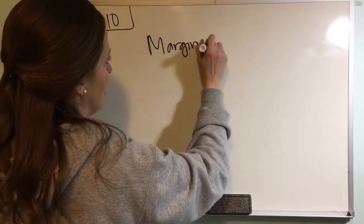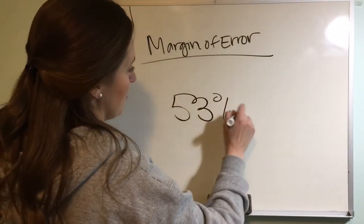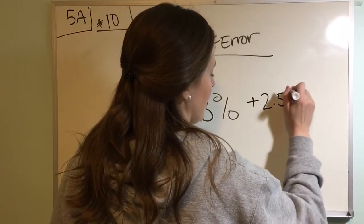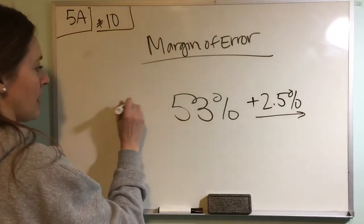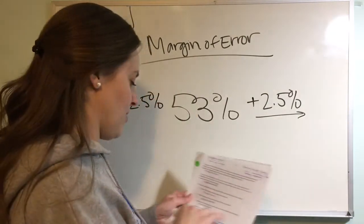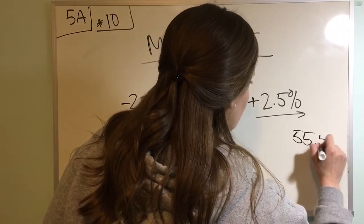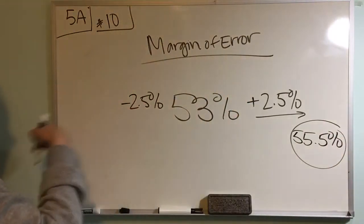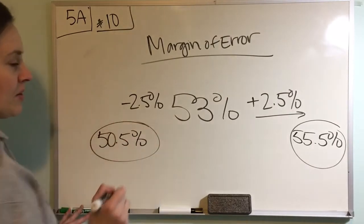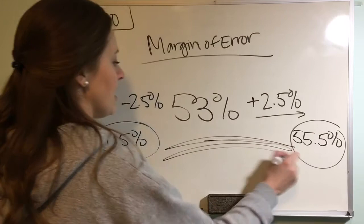Margin of error. So, 53%, right? With a margin of error. That means that plus 2.5% and minus 2.5%. So the survey, the poll that they're doing, could be off by 2.5% in this direction. That would be 55.5% of people. Or it could be off by 2.5% in this direction, and that would be 50.5% of people. So somewhere between 50.5% and 55.5%, somewhere in here is the true number.